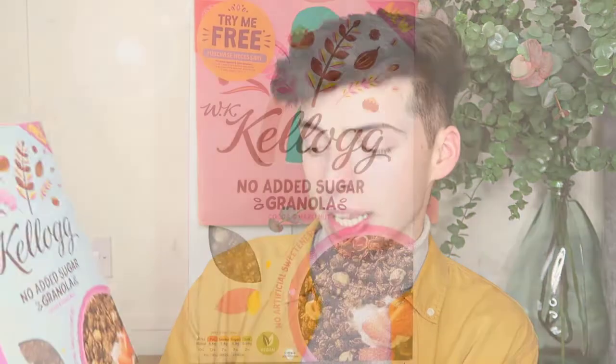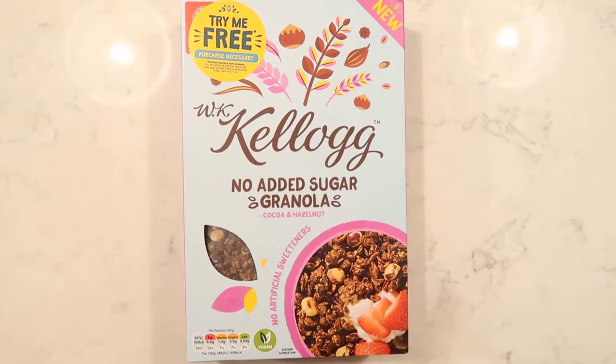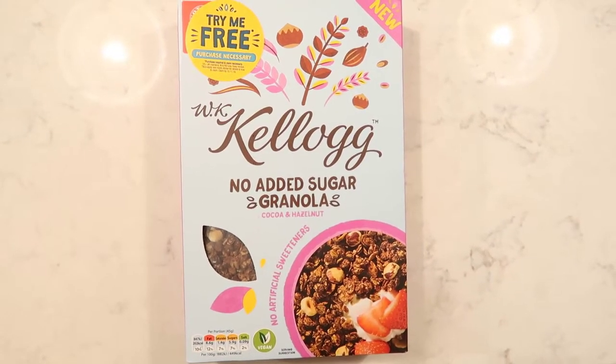Okay, then I got this granola. It's 100% vegan. It's Kellogg's no added sugar granola. It's cocoa and hazelnut. I tried this about 20 minutes ago. It's really nice. It's not sweet at all, so if you like sweet granola, this is not for you. But if you like the healthy type of granola, you'll like this. It still tastes like chocolate and hazelnut, and I love hazelnut, so I was down to try this. So yeah, love this.